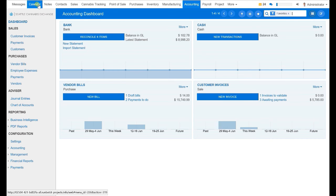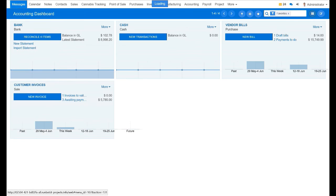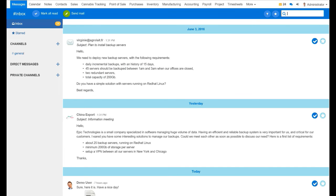We can now go to messages. Messages is where you can send and receive emails inside and outside of the company. Here with calendar, you can set your schedule. Notes, you can write some notes of maybe some things you don't want to forget. Contacts, you can keep track of the individuals within the business or outside the business that you want to keep in contact with, your emails, their phone numbers, and all of that.